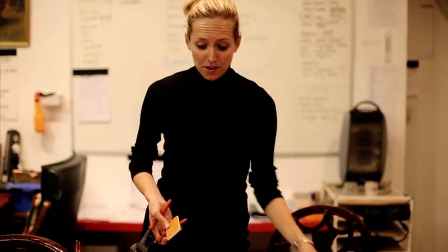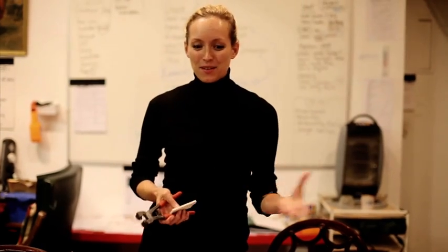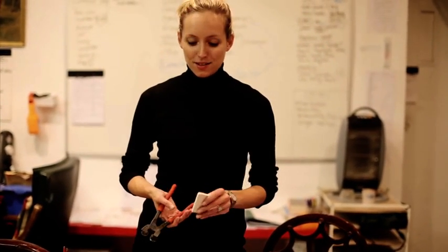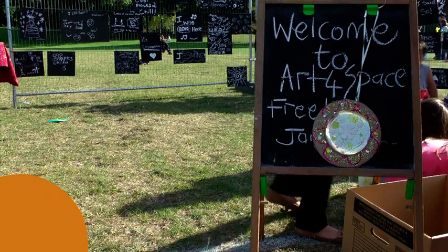Ali's a great teacher. I came with absolutely no skill in mosaic whatsoever. Don't even know how to hold the clippers. But she gave us great lessons on everything from the history of mosaics through to different cutting techniques. So, learning to cut different shapes and use different materials, everything from glass to ceramics. And really just her artistic guidance on how to best approach a project, because it can be really, really daunting if you don't know where to start out.